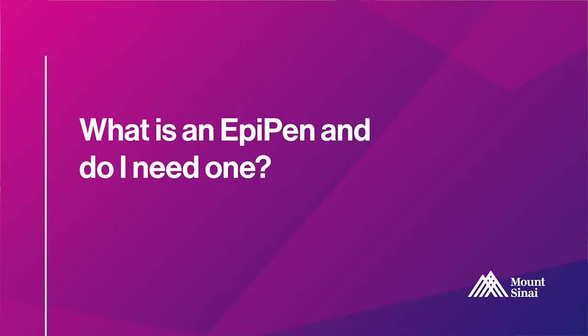Well, an EpiPen contains adrenaline, and that's prescribed for someone who has a history of anaphylaxis, so that in the unlikely case that this recurs, the severe allergy, the person is prepared with an antidote. There's no need for an EpiPen if there's no personal history of reaction, and there's no need for an EpiPen if, say, a family member has a history of reaction.